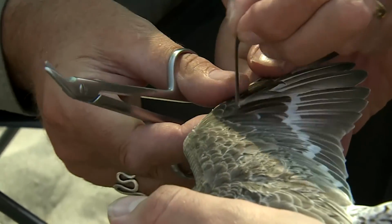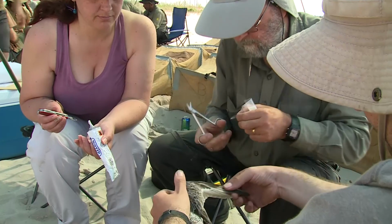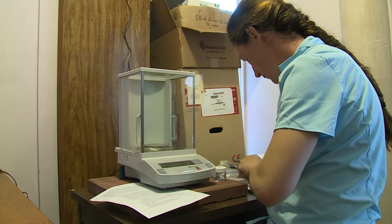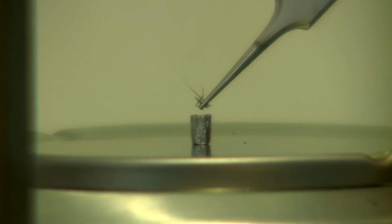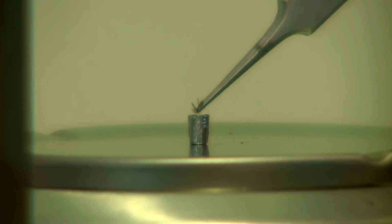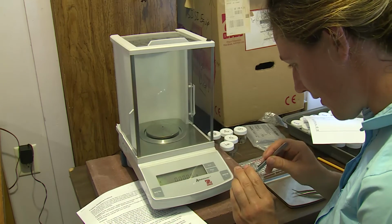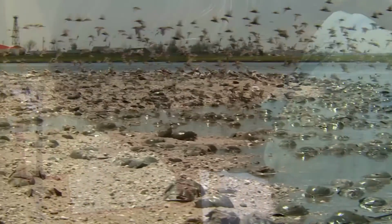Researchers also take a small feather sample of every red knot to determine where that animal was before arriving on Delaware Bay. The feathers contain traces of the food resources the bird had been feeding on during the winter months and before its journey north. When analyzed, the feathers reveal what that bird had been eating previously, which can then be correlated to the different locations where red knots lived during the winter.